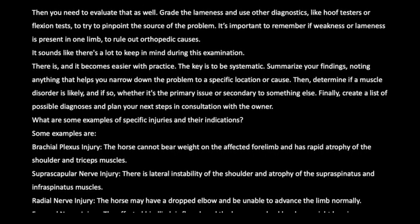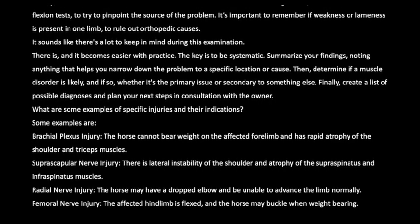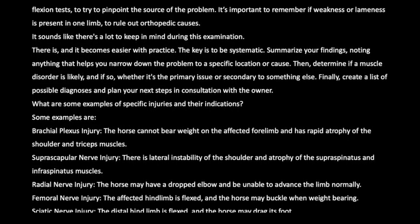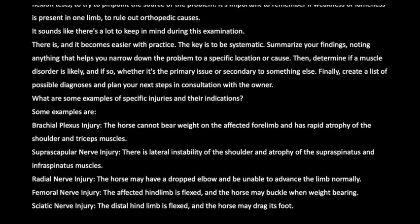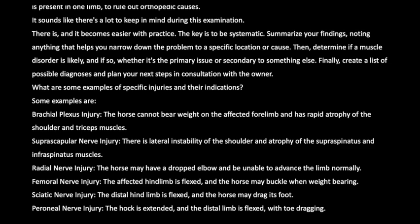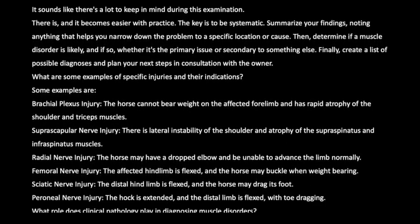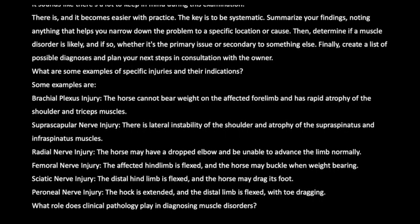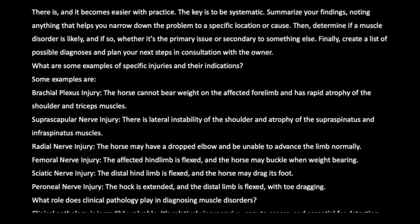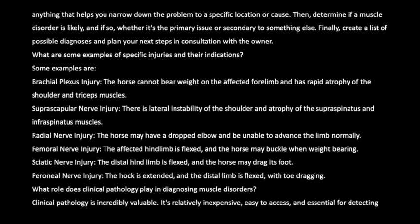What are some examples of specific injuries and their indications? Some examples are brachial plexus injury. The horse cannot bear weight on the affected forelimb and has rapid atrophy of the shoulder and triceps muscles. Suprascapular nerve injury. There is lateral instability of the shoulder and atrophy of the supraspinatus and infraspinatus muscles. Radial nerve injury. The horse may have a dropped elbow and be unable to advance the limb normally.